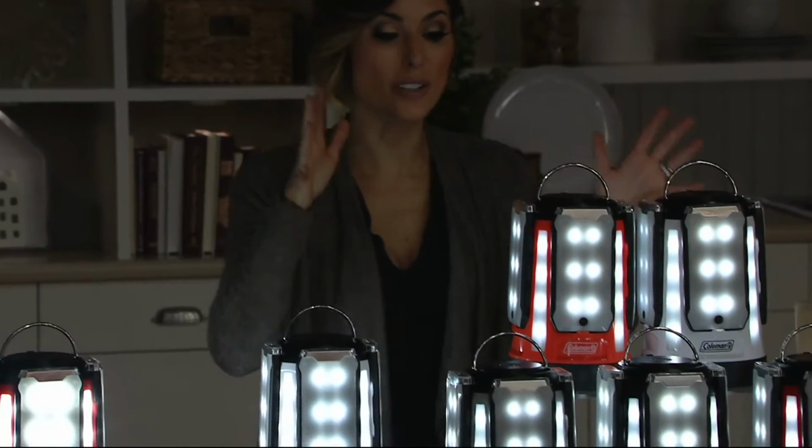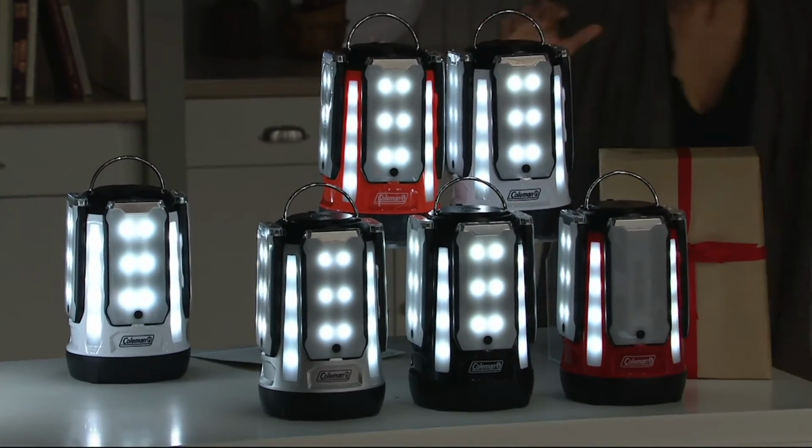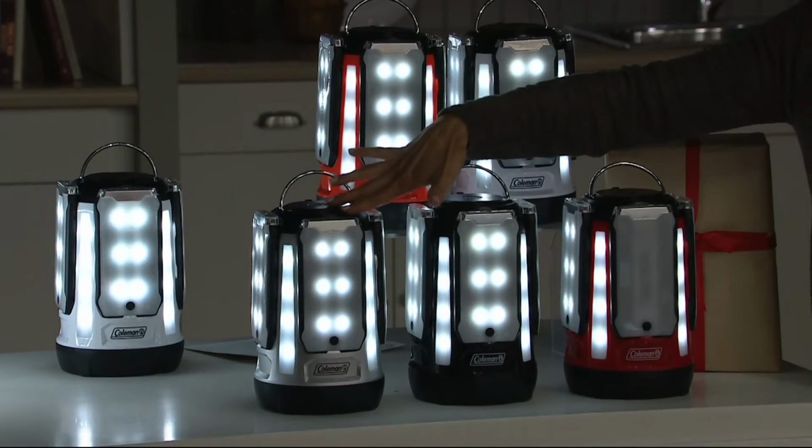So. Speaking of jewelry, there are color choices. So there is an orange option, there is a white option, there is a beautiful red, and then you've got the classic black.